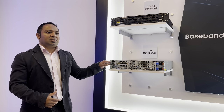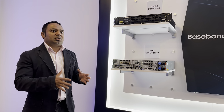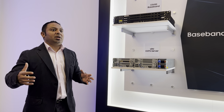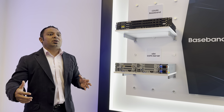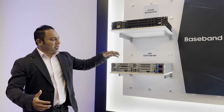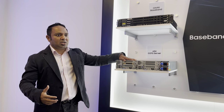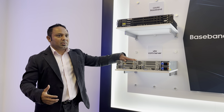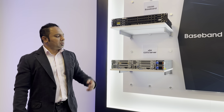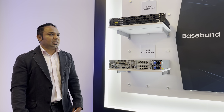I see. Plus, the VDU has all the pod-based technology. You can also increase the pods to build more cells, up to 24, as and when you add more pods. Pod is an internal processing in the architecture. I see, additional Xeons, basically. So that's how it can dynamically scale up to 24 cells.